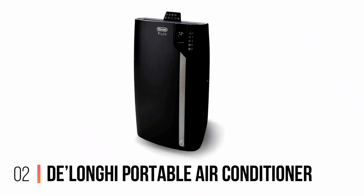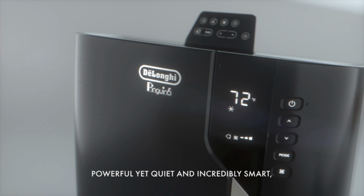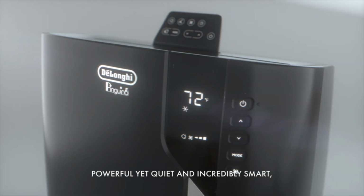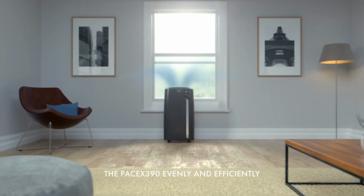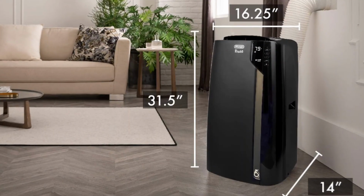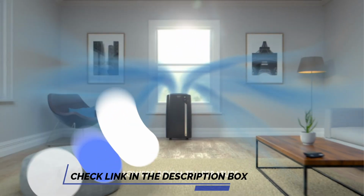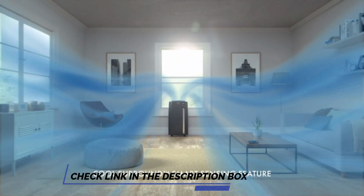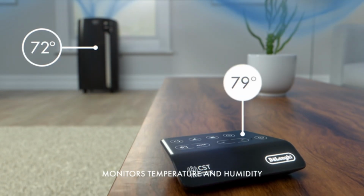Number 2. DeLonghi Portable Air Conditioner. Boasting 14,000 BTUs of power, this portable AC unit can cool down even the largest living spaces and open-plan areas of up to 700 square feet in total. Balance temperature and humidity. Industry-exclusive Eco-Real Feel technology provides an unmatched level of comfort, securing the ideal balance between temperature and humidity while saving up to 30% in energy consumption.